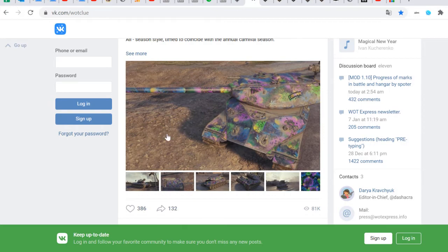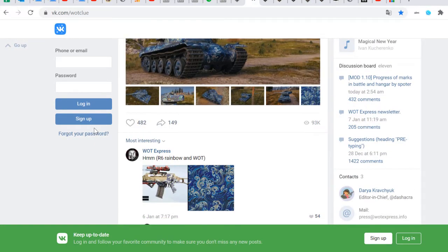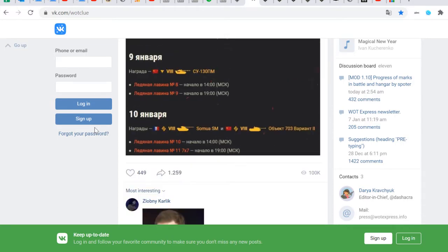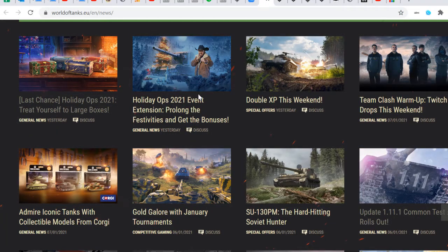However, most people are posting the new camos that are coming out. If you go to the various sites, you can see all the different camos that will be coming out. And there's a lot of camos. I'd say some of them are okay. Double XP this weekend on the EU server. So then we have the Team Clash, which is on the EU server. And obviously there's an announcement for some new tank models.